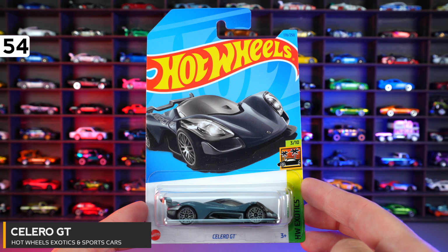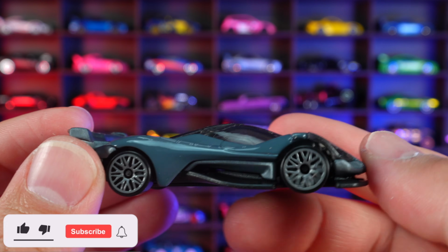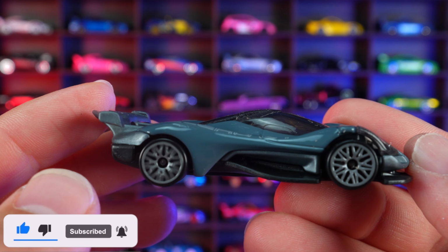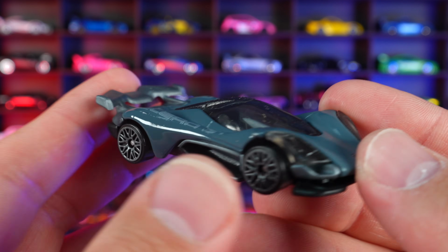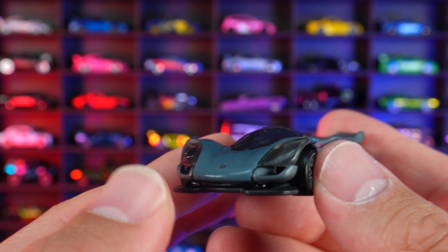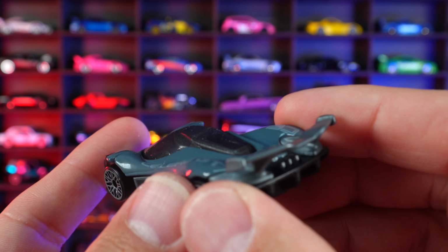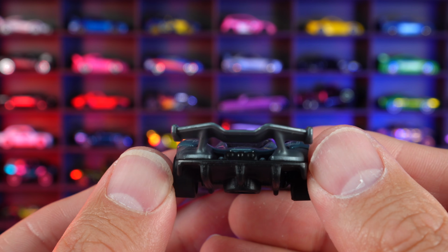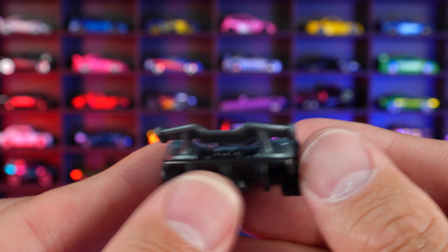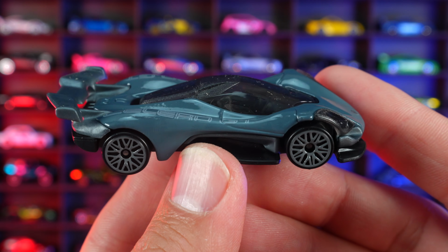Solero GT from HW Exotics. This is a Hot Wheels fantasy hypercar, and I think the design, they've gotten it right. I love the wheels on here. I think these are newer style wheels as well. Look at that front end. It's so exotic looking, looks so aerodynamic. You can see that nice little lip on there. Look at the scoops on the side, and then this spoiler. Look at the design of that spoiler, how it kind of bends down in the middle. That's really, really cool. Rear engine on there, huge diffuser on there as well. What a cool looking Hot Wheels fantasy hypercar.